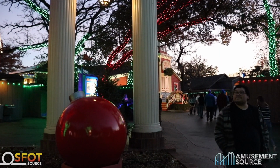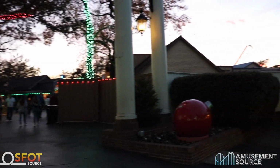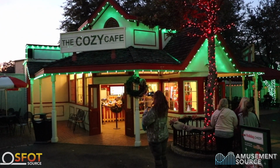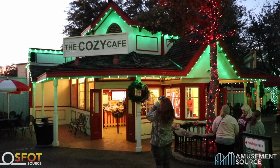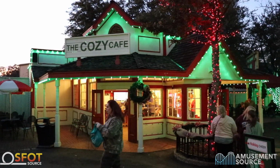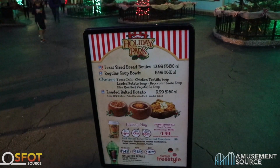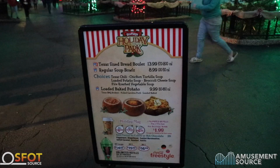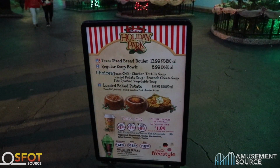So you keep coming down the pathway into the Old South section, you'll actually run into the Cozy Cafe, which is the former Cold Stone Limited. And this is where you can get the soup in a bread bowl, chili, loaded baked potatoes, etc. You can also get hot chocolate here. And this stuff is on the dining pass. There's also a Coca-Cola freestyle machine in there. And here's a look at the offerings. We have shown this before, but feel free to pause the video and you can actually take a look at what is offered and how it lines up with the dining pass.